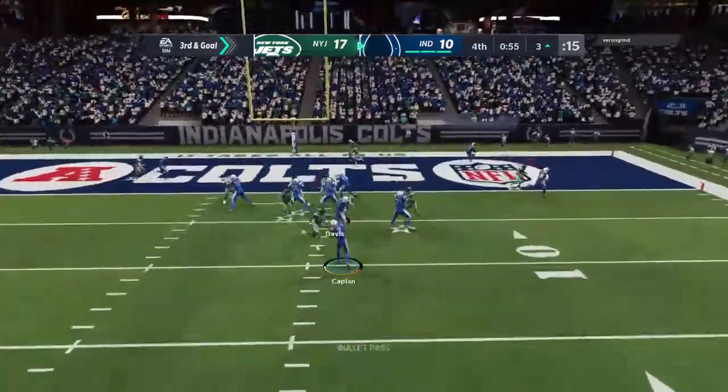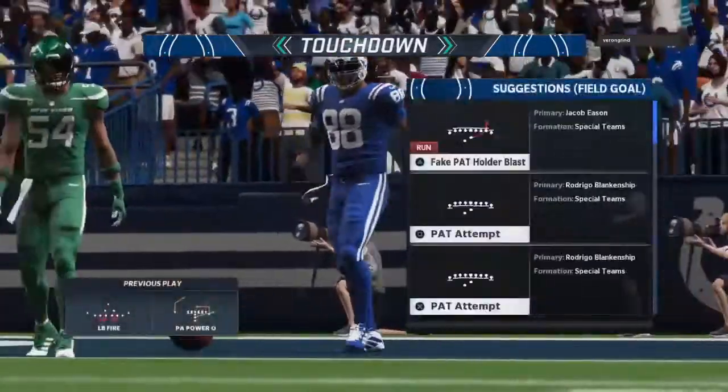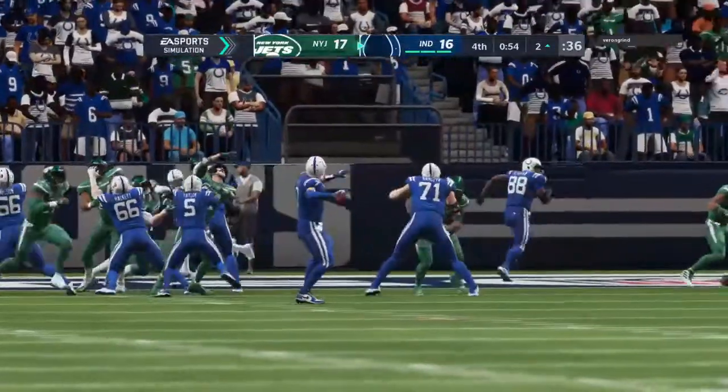He'll look to throw. And it's caught. It's a touchdown. So they rally here in the final minute, and they're an extra point away from tying this game.